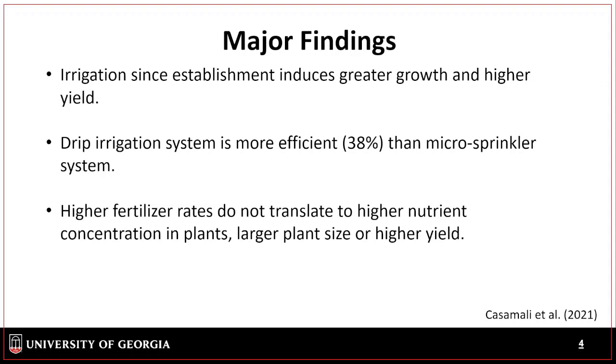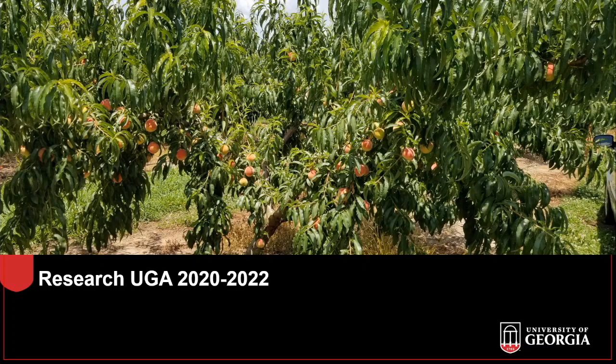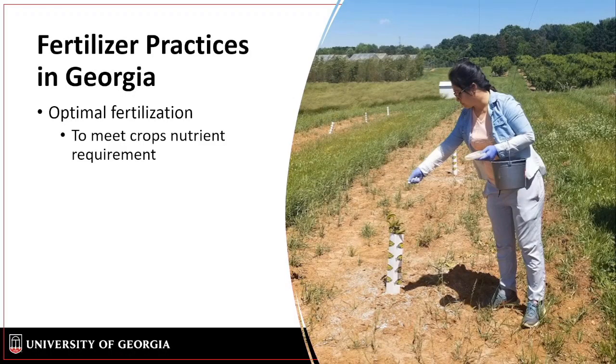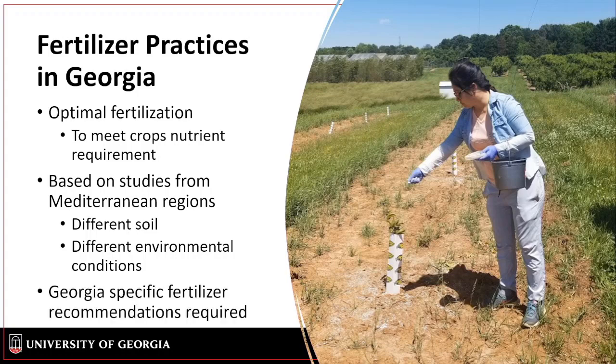So we wanted to continue with the experiment, and we decided to drop the 25% and the 200%, and follow with the experiment of just the 50% and 100% of the rate. So the research from 2020 to 2022 was based on that. We decided that we needed an optimal fertilization for peaches, and also, the majority of the studies that have been used for fertilization management come from different soil types, California, and also Mediterranean regions, different environmental regions. So we need Georgia-specific, Southeastern-specific recommendations.